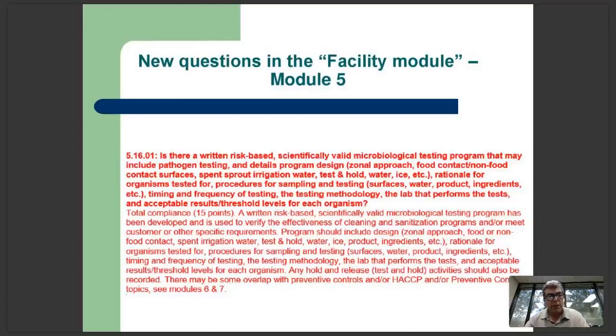Let's see the compliance criteria. A written risk-based, scientifically valid microbiological testing program has been developed and is used to verify the effectiveness of cleaning and sanitation programs and/or meet customer or other specific requirements. The program should include design, zonal approach, food or non-food contact, spent irrigation water, test and hold, water, ice, products, ingredients, etc. Rationale for the organism tested.